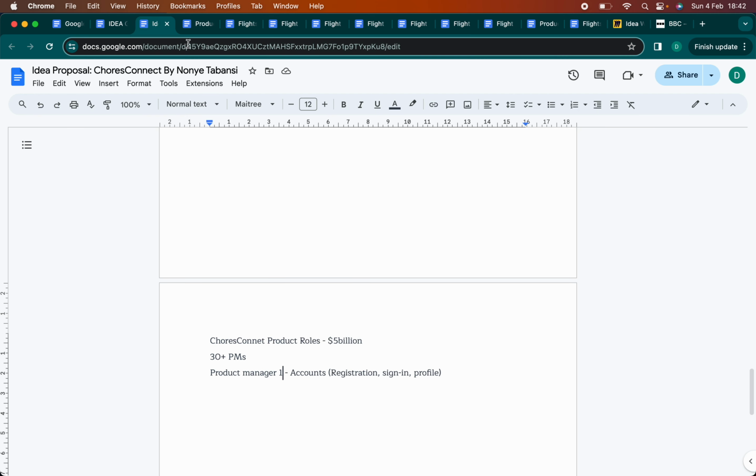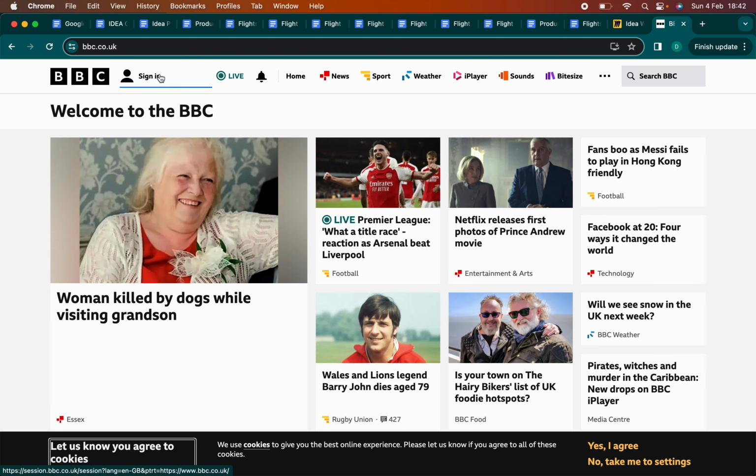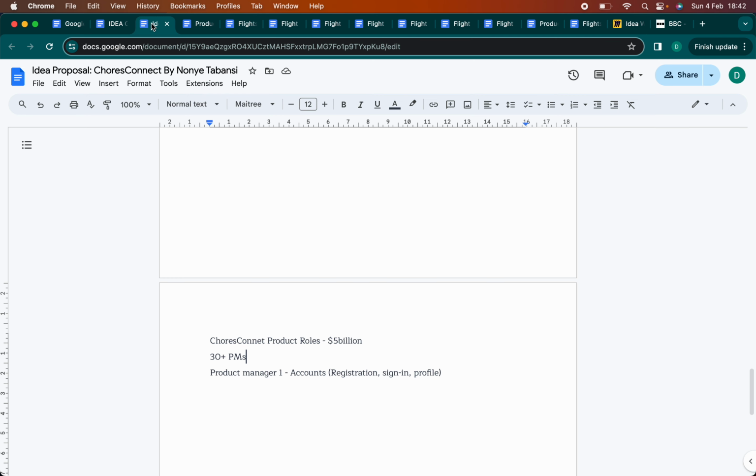So what does that mean? Account here is just an illustration to help you understand that whilst we traditionally think of accounts as just sign in, sign out and registration, no, it isn't. There's so much more complexity to it. It's far beyond just registering, signing in, and updating your profile. The information here could be used to really enhance and personalize experiences for various users.